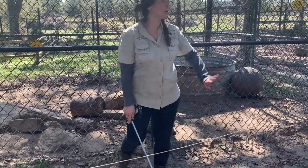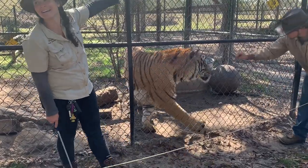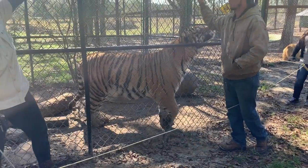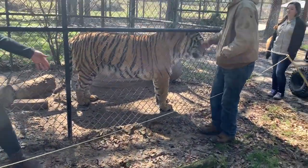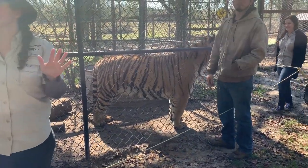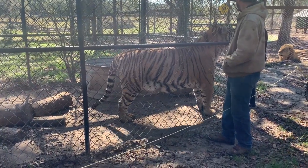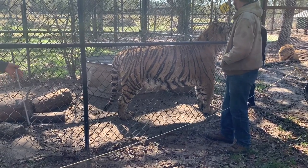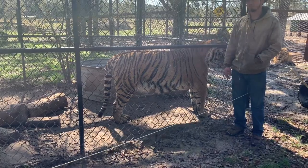Now, you may think that what I just did was getting him to do a trick. It's actually not. It's called operant conditioning. And what that does is when we get him to stand up, we can check his entire underbelly for any abrasions. We can check his paws. And we can do all of this without sedating the cat. He's not participating. He's like, I already went up. What else do you want me to do? Look how tall this cat is. He's a baby.